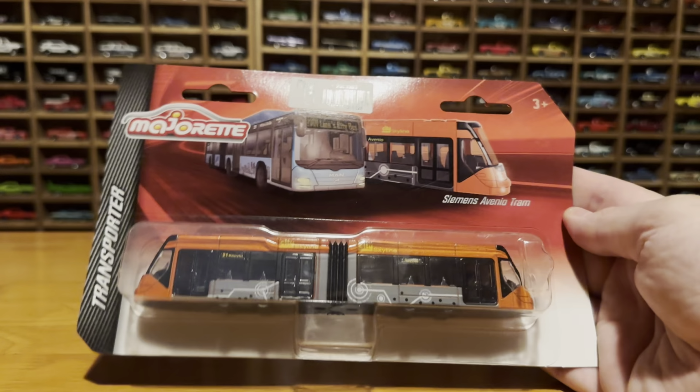And just a few more. Once again, this is going to be a pretty short video. I grabbed these Majorettes when I was in Europe, and I thought they looked pretty cool. All of them. Look at that. The Airstream and a VW van.